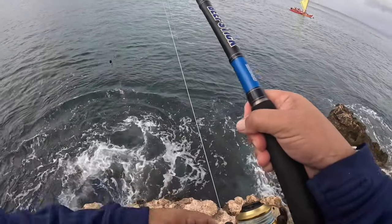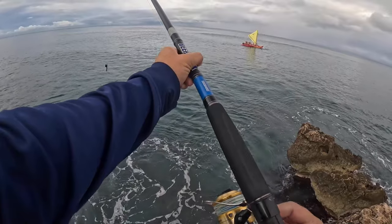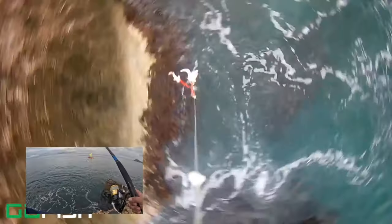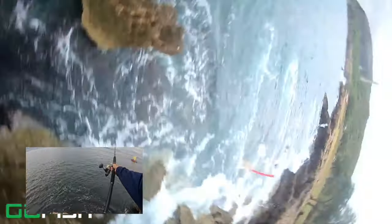All right. This area gets pretty deep, right off the rocks. So we're gonna try some hold dunking over here. Round one with the fish cam. Fight!